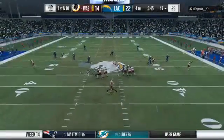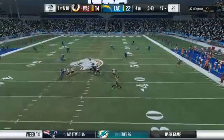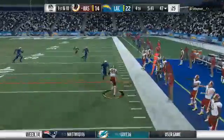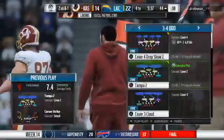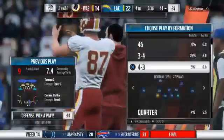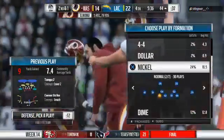On 1st and 10, Dobbs. To the right side and complete to Njoku. And he'll be taken down at the 44-yard line. Give him 9 there on the 1st down completion.